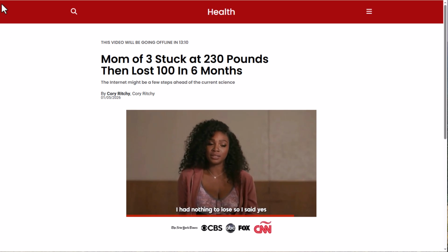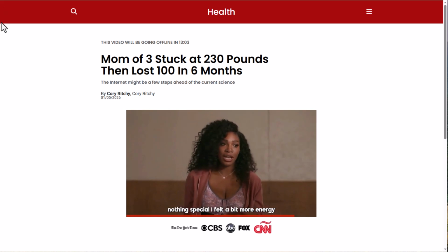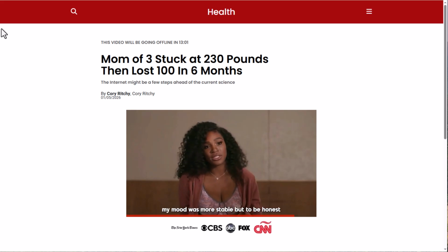So here's the truth. There is no gelatin trick recipe waiting at the end. No secret ingredient. No magic shortcut. Just a well-designed funnel trying to sell you something.